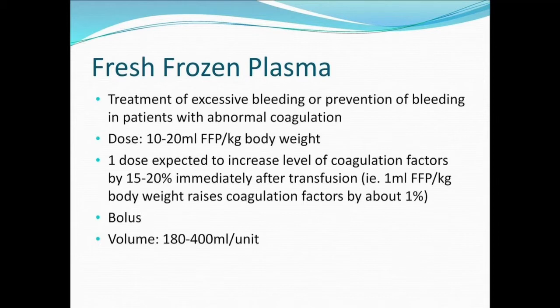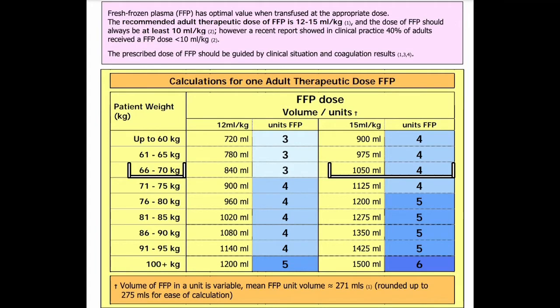10 to 20 ml per kg of body weight will increase the factor level by 20 to 30%. The number of units used is the desired dose in ml divided by 200 ml per unit, 10 to 15 ml per kg IV initially, administered via infusion set with filter, not to exceed an IV infusion rate of 1 ml per kg per minute, and 4 units are given.